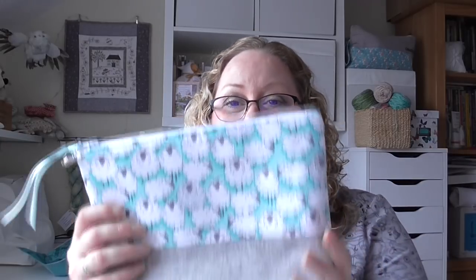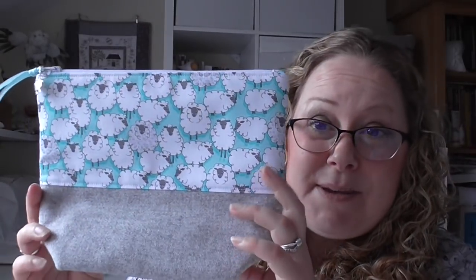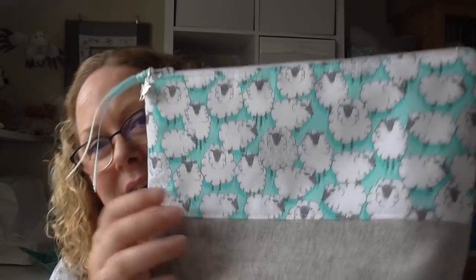These are a good size two skein bag for little projects that you want to carry around, so I've added a handle on there. I found some more of the sheepy fabric, so I had to get some more. So this is a lovely blue sheep fabric, which I've had in the shop for bags a little while ago. The last bit was in my local fabric shop, so I picked up the last piece and I've combined it with this nice wool fabric at the bottom.